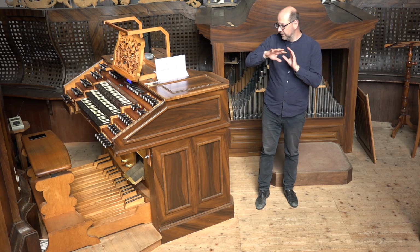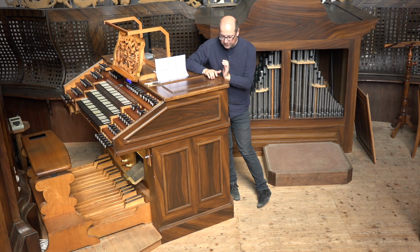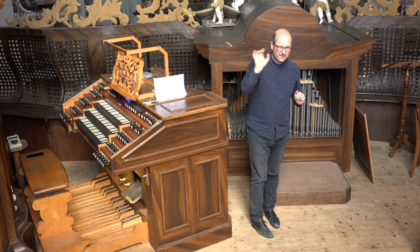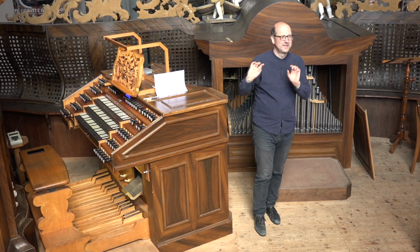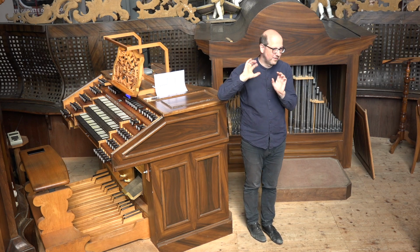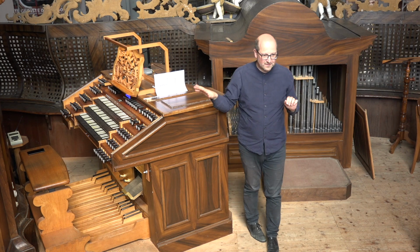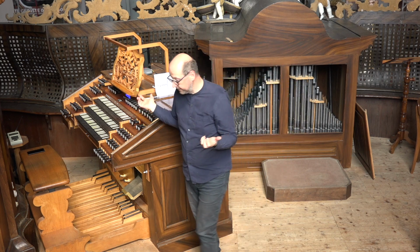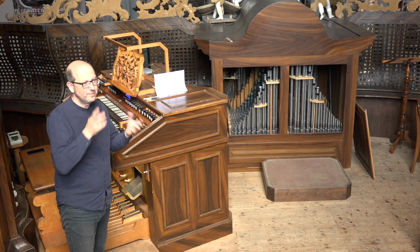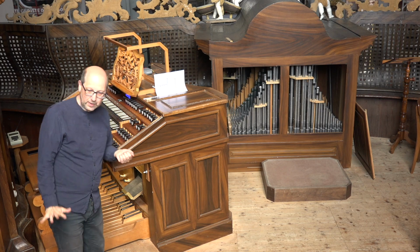Of course, I think this is also important to understand: each organ builder, each region, each organ has different names for the stops, and maybe they are slightly different, but basically it's like 3 or 4 families, and then you have small variations of them. And this is a flute, and you will find a sound like this on every organ. Sometimes it has different names, but it's basically there for every organ.